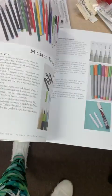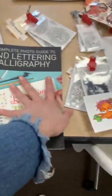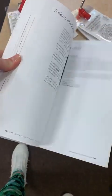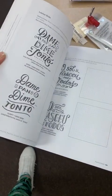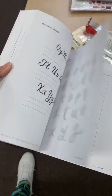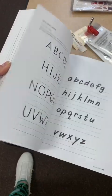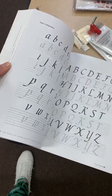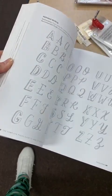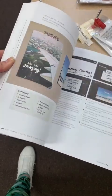Like your basic strokes, it takes you through different kinds of calligraphy in here, and different writing utensils that you can use. Go back to the back a little more. There we go. Here are some of the practice pages here. So all different kinds of styles.